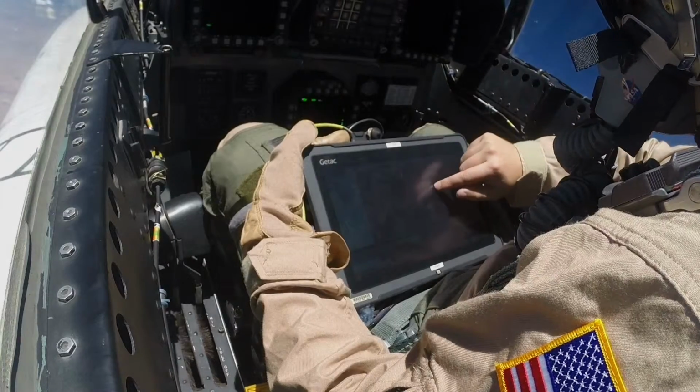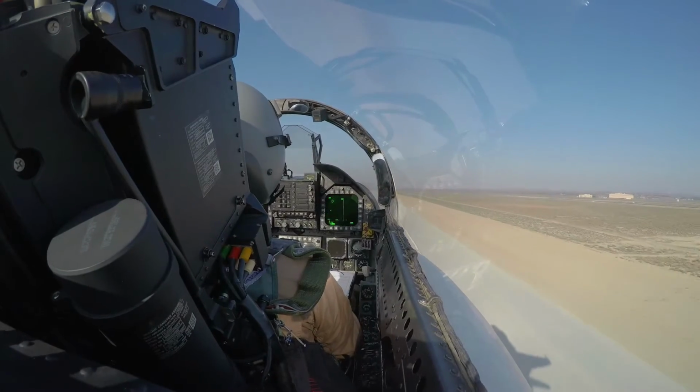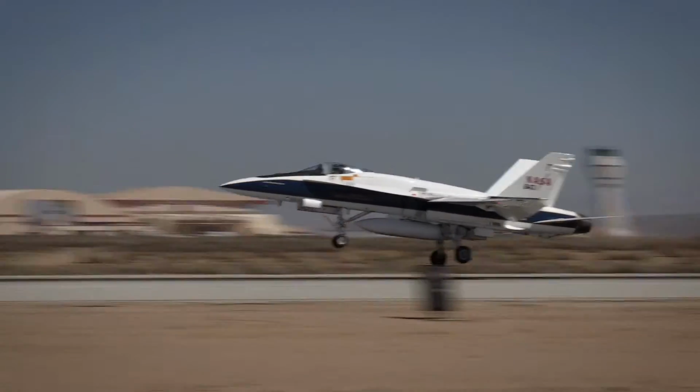Is that kind of nerve-wracking, to not be able to see out the front when you're flying an aircraft? Well, it's kind of funny, because a lot of times we have some two-seaters, and when you're in the back seat as an instructor, there's a lot of times you can't see out the front anyway because there's an ejection seat in front of you or somebody's big head in front of you. So you learn to fly without that.